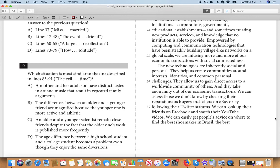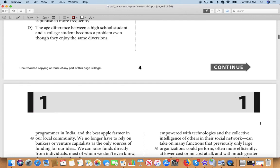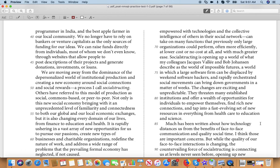We can easily get people's advice on where to find the best shoemaker in Brazil, the best programmer in India, and the best apple farmer in our local community. We no longer have to rely on bankers or venture capitalists as the only sources of funding for our ideas.